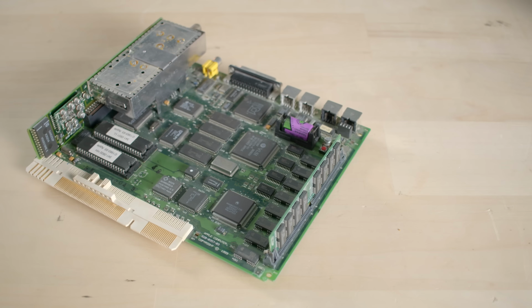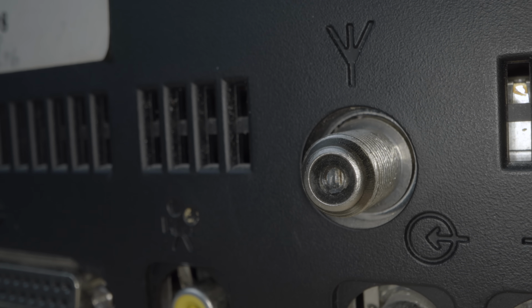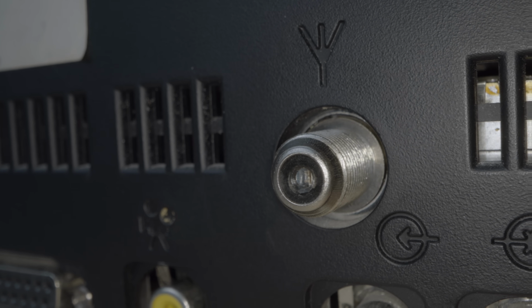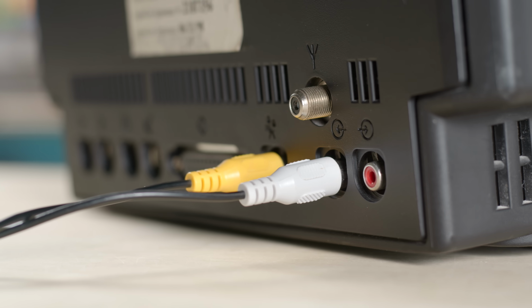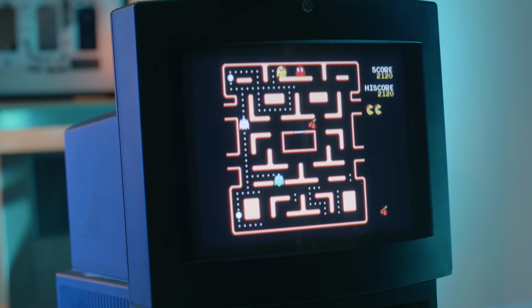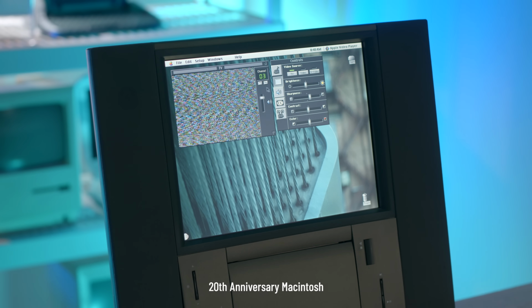The TV tuner was pre-installed on the logic board, and an F-type coax connector was accessible on the back so you could screw in your antenna or whichever device you used for your TV signal. And this Mac also featured RCA jacks so you could plug in a VCR, game consoles, etc. Now, this Mac didn't have a ton of horsepower, which we'll talk more about later, so it couldn't do TV and computer stuff at the same time. You could either view one or the other.